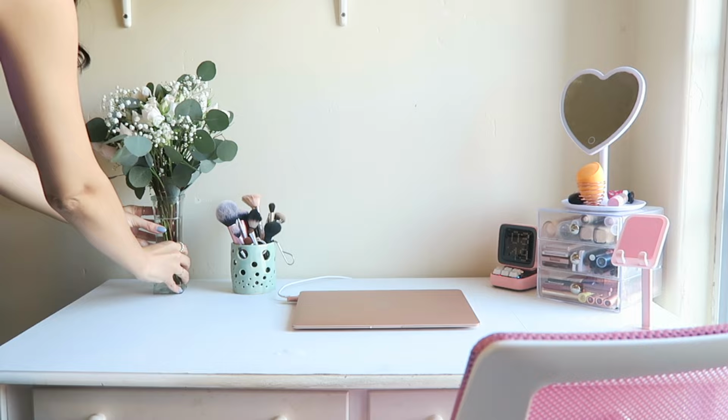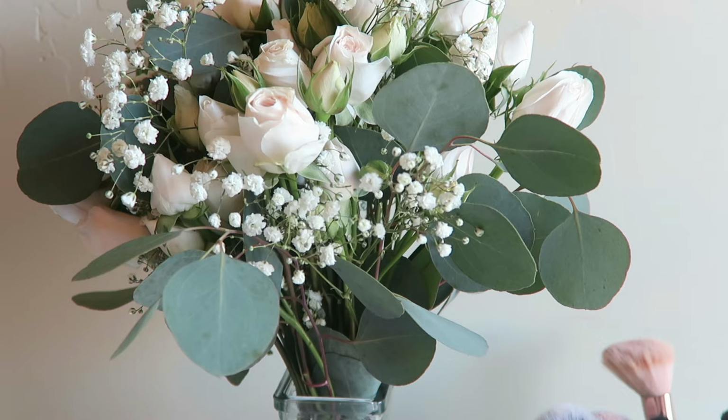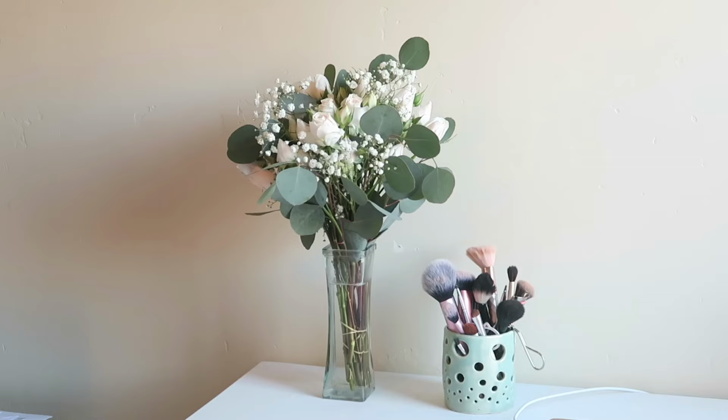Okay, y'all, for my first time, I think it turned out pretty well. It is definitely not perfect by any means, but I was kind of hesitant throughout the process. I thought I didn't have enough baby's breath. I thought that all the petals were falling off these roses. So all in all, I'm actually pretty happy with how it turned out.